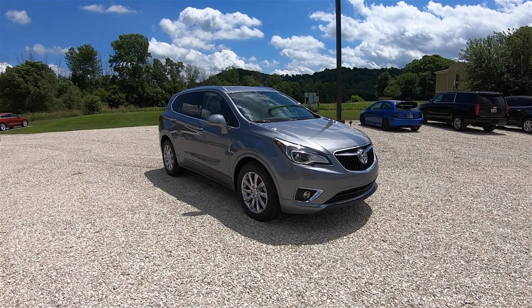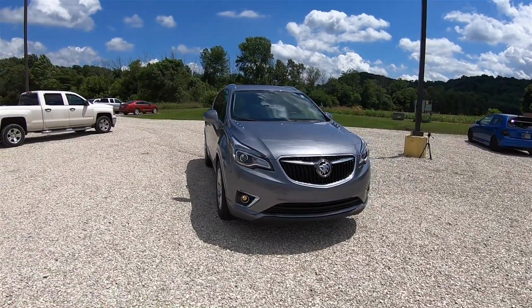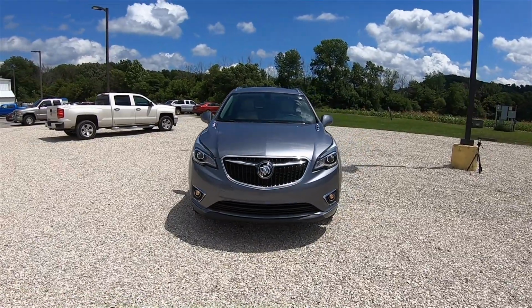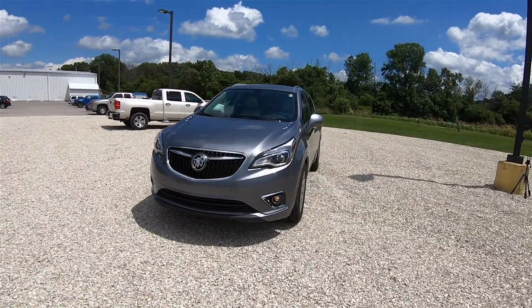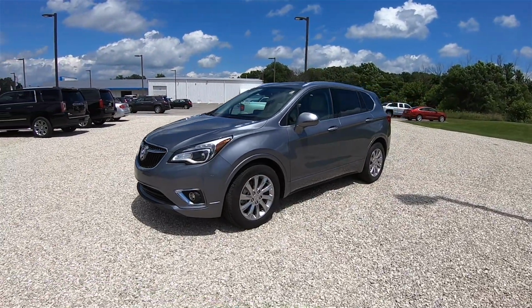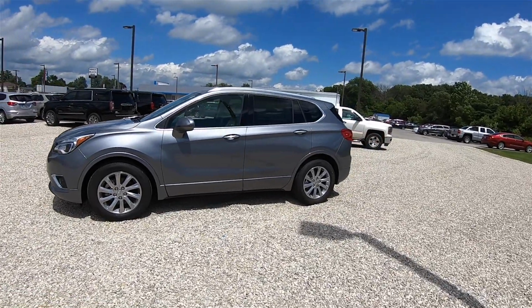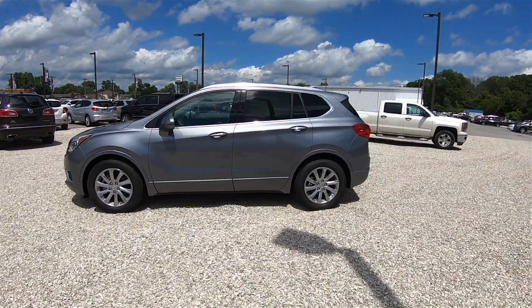Hello everyone. Today let's take a detailed, in-depth walk-around look at this brand new, nicely equipped 2019 Buick Envision. This Envision is the Essence trim line and is painted in satin steel metallic and features the light neutral leather with ebony accents. First introduced in summer of 2016, the Envision is the first Chinese-built GM vehicle to be sold in North America.